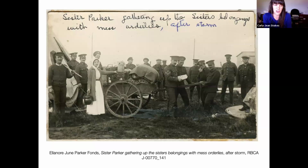I was a very big fan of the Eleanor June Parker fonds, which you can find on the Royal BC Archives website. She was a First World War nurse and just has these beautiful photos that you'll definitely want to go check out. So if you just go to the Royal BC Archives website and search Eleanor June Parker, you'll find her stuff.